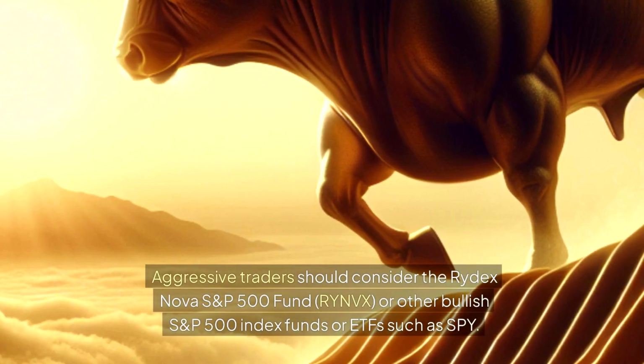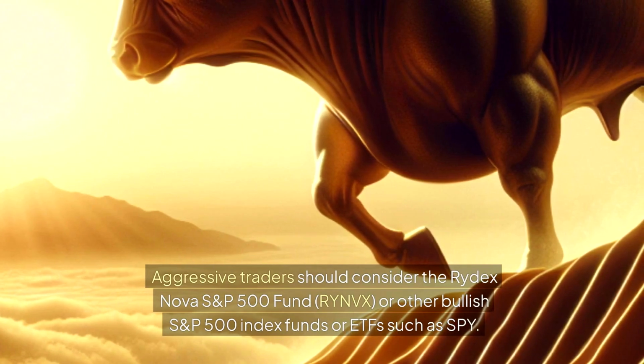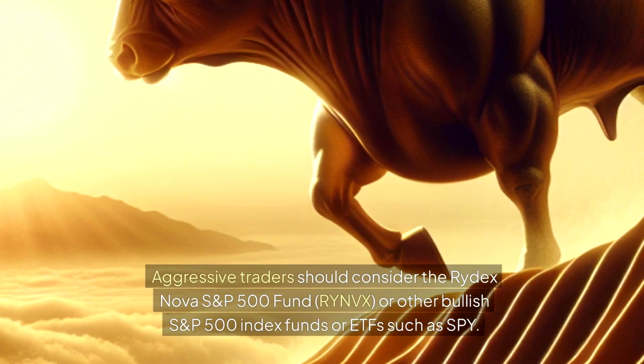Aggressive traders should consider the Rydex Nova S&P 500 Fund, RYNVX, or other bullish S&P 500 index funds or ETFs such as SPY.